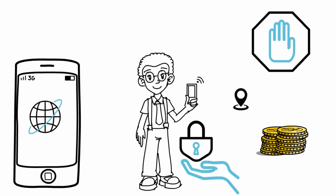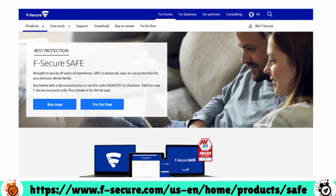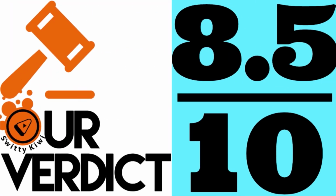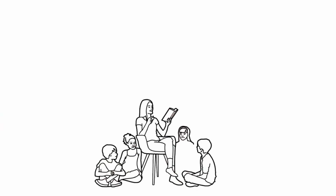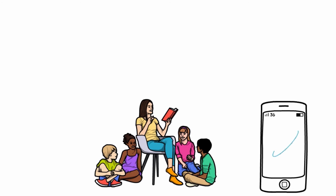Another app that we kind of love when we were researching for this show and reviewing all the apps is F-Secure Safe. Our score: 8.5 over 10, and this is a great app. This app keeps you and your children safe with the help of its own browser. So it's a simple and intuitive app.